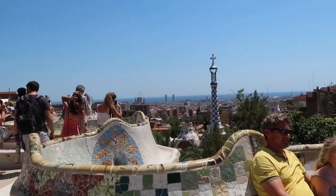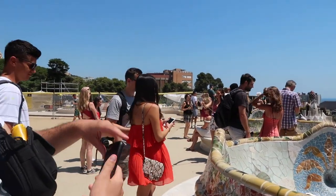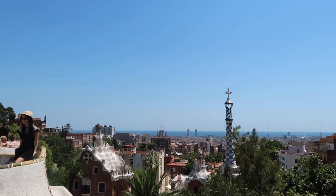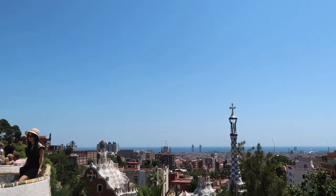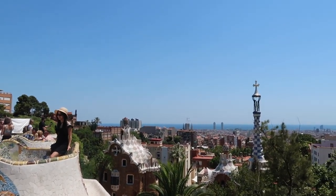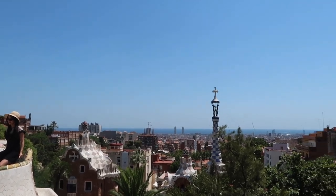Made it to the spot where everyone gets their pictures and it doesn't look as busy as when I've seen other people come here on vlogs and stuff. Which is nice. Ooh, what's all that down there? I don't know, but I want a picture of it. Such a nice view. There's the Sagrada.